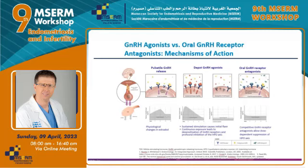Now, this slide, presented on the last slide, starting on the left side, are the physiological effects of pulsatile GnRH release on estrogen level. Now, when we administer a GnRH agonist, the first response will be a flare effect, high estrogen levels, followed by a substantial inhibition or desensitization of the hypothalamic-pituitary axis. This results in a hypoestrogenic state.